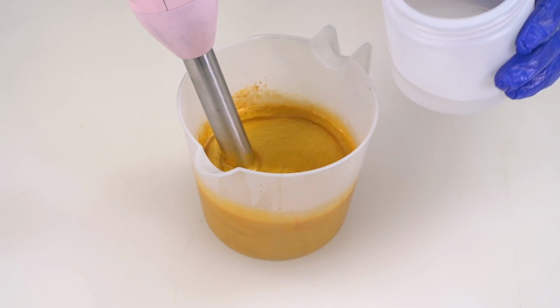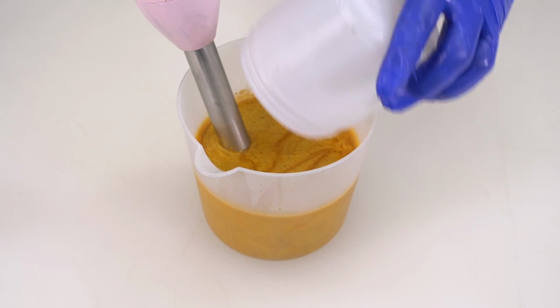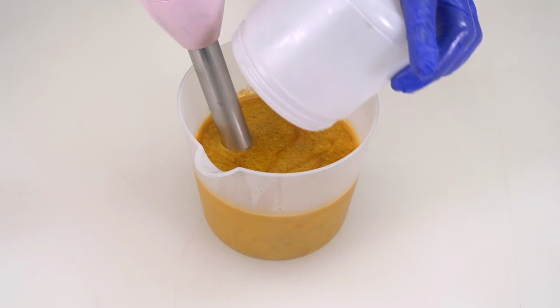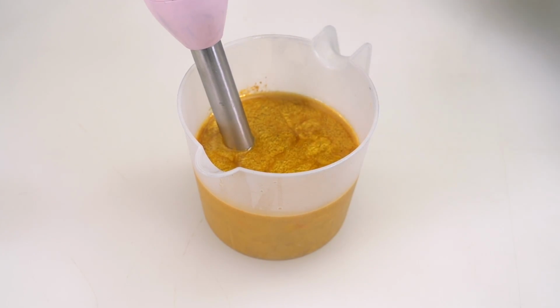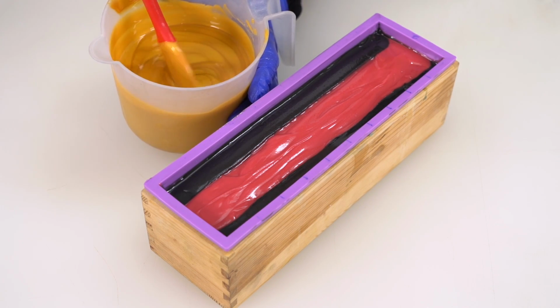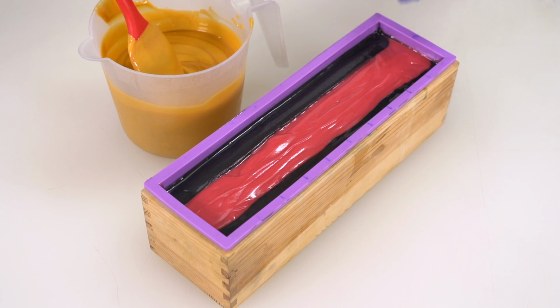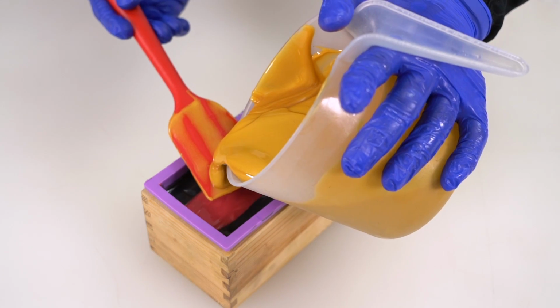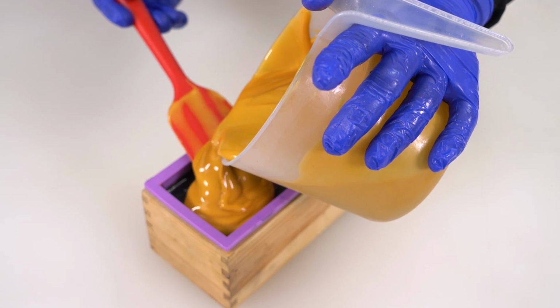And now for the lye. The scary part. It doesn't have to be scary if you watch the Royal Creative Academy training videos. Whoops, that's what I'm missing. Now, I'm going to be sculpting this into a crown, but since I have a bunch of extra space in here, I'm just going to pour this nice and smooth. Best to do this while it's still a little bit liquidy.